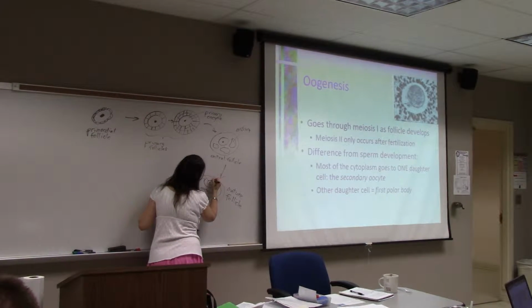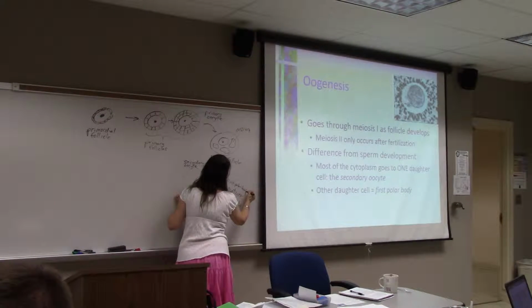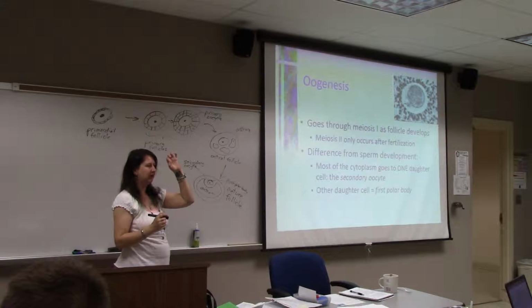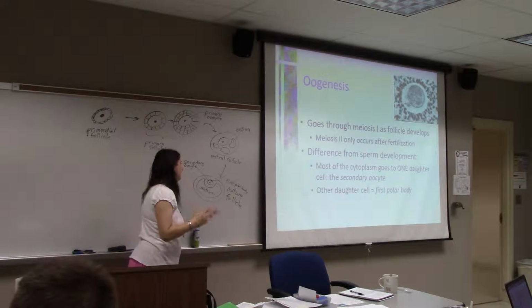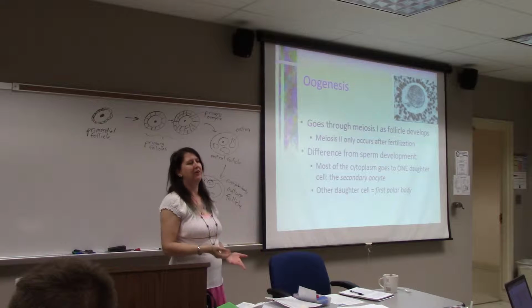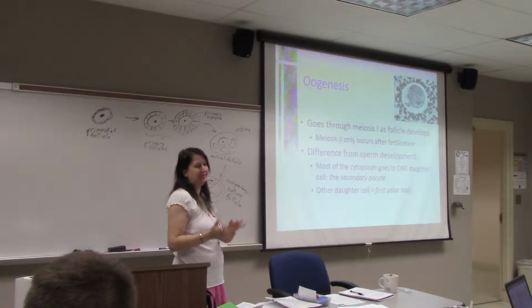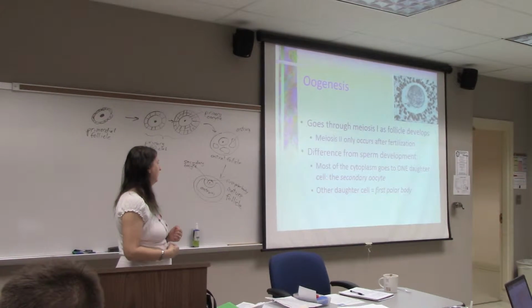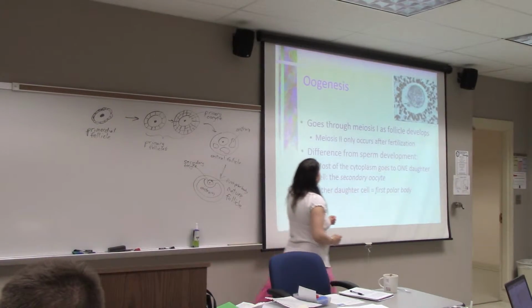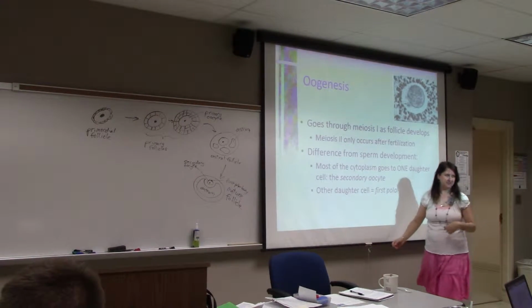The other daughter cell is much smaller. It's called the first polar body. Polar because when you can see it, it's at one corner of the egg, like it's sitting at the pole. The polar body is basically, well, we can't have all this DNA going into our egg, so somebody has to take it. But we want to put all the cytoplasm possible into the egg so that it can support itself until it starts getting nutrients from the uterus. So on this picture, you can see the polar body in front of the arrow, and then the large cell next to it is the secondary oocyte.